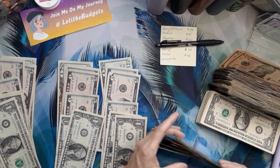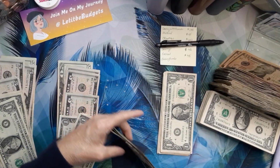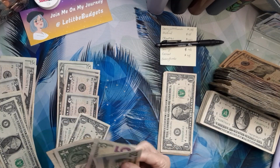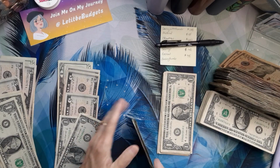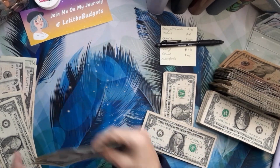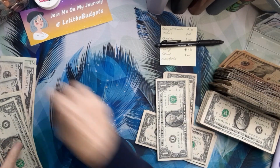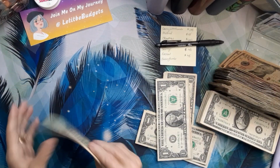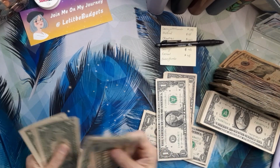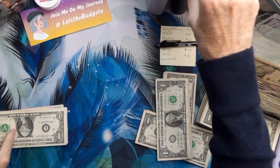Alrighty. So here's one. I'll count this one. Let's see. So I have 20, 25, 30, 35, 36, 37. Alrighty. And then this one should be 38. So I have 20, 25, 30, 35, 36, 37, 38. Awesome.